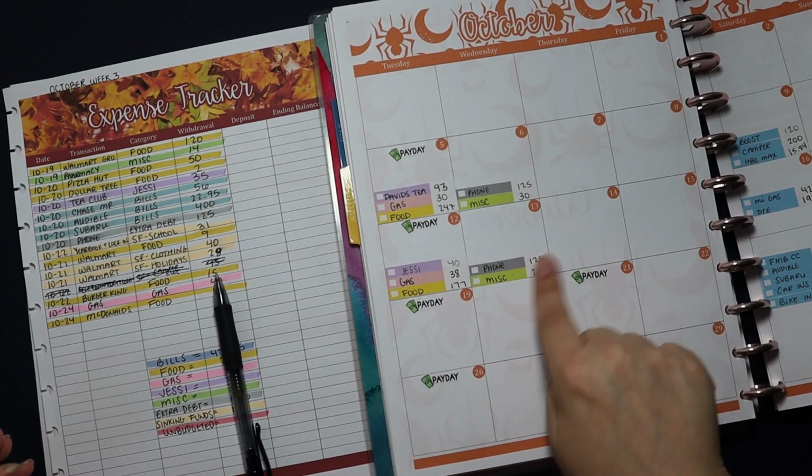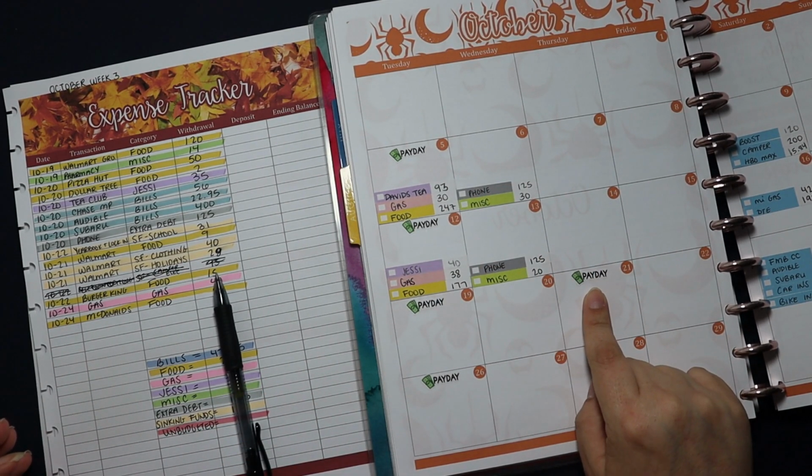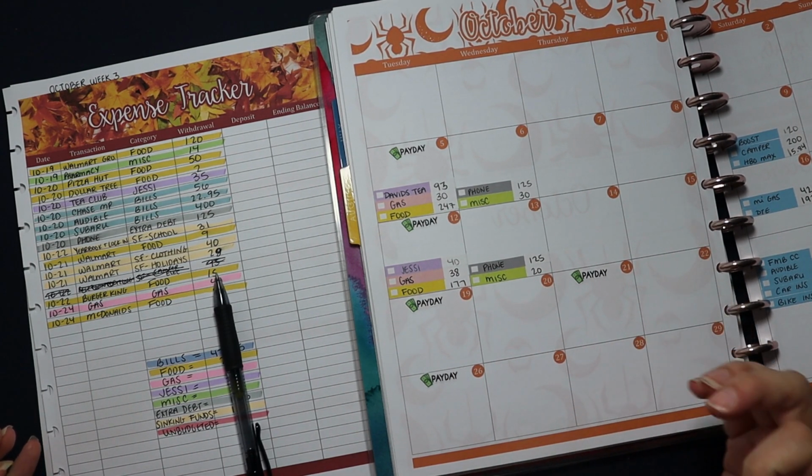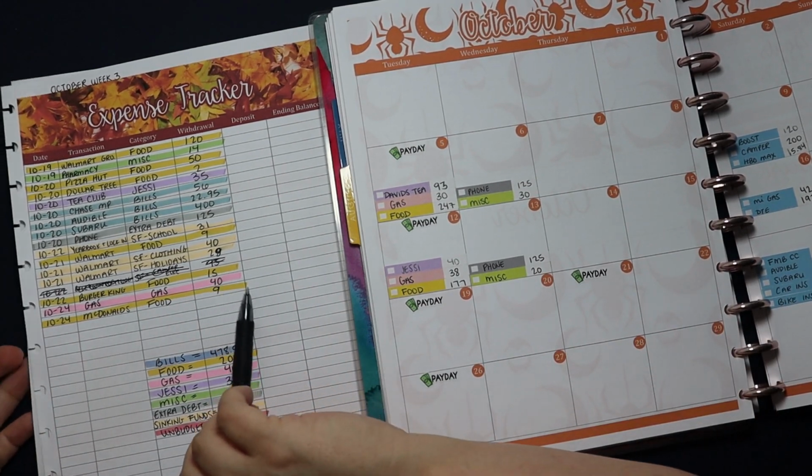These are just stickers that I create myself using my Silhouette Portrait. And of course, all of the printables that you've seen today are printables that are available in my Etsy shop. There, I make those all myself.